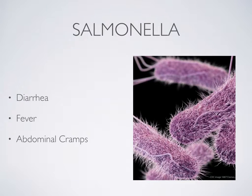One of the most common foodborne bacteria is this pink fuzzy guy right here called Salmonella. Salmonella can be found on raw chicken, can be found on eggs, and other sources. Salmonella causes over 1 million instances of foodborne illness every year in the United States alone, and results in almost 400 deaths per year. Some of the most common side effects of salmonella poisoning are diarrhea, fever, and abdominal cramps.